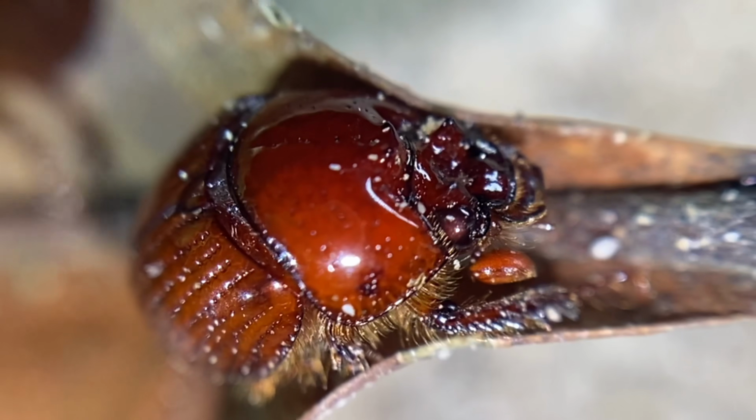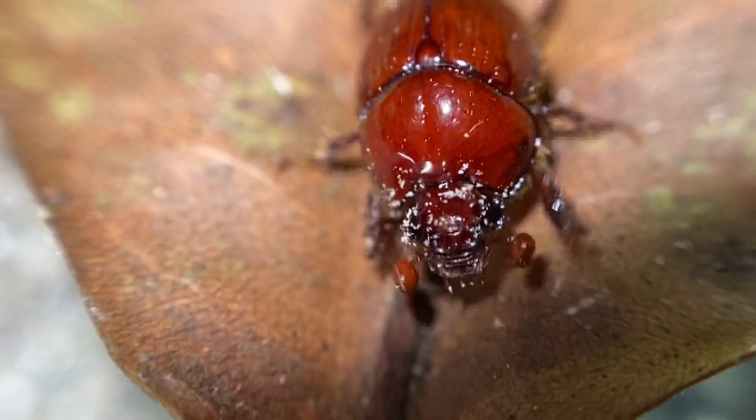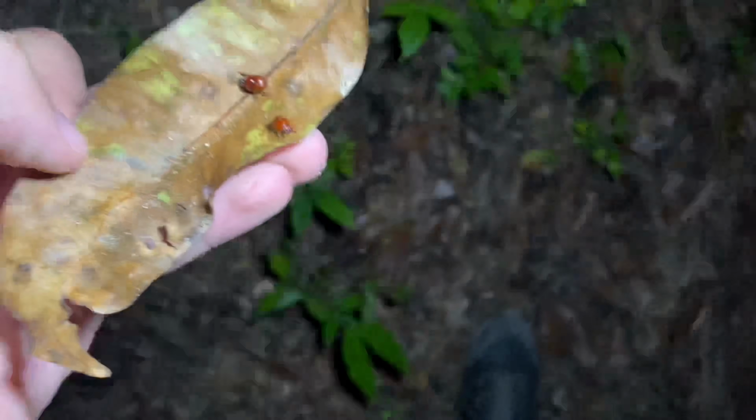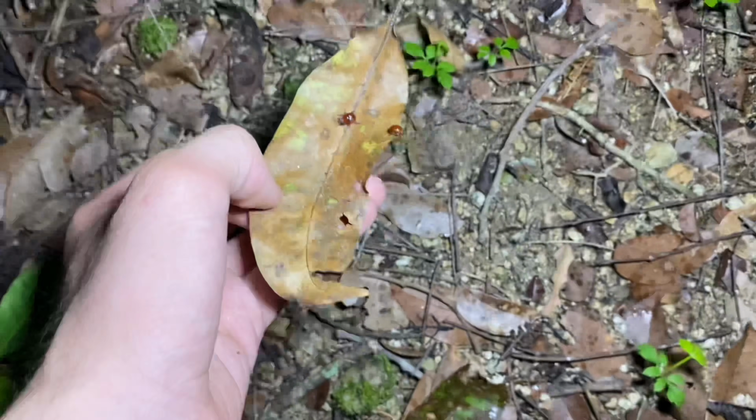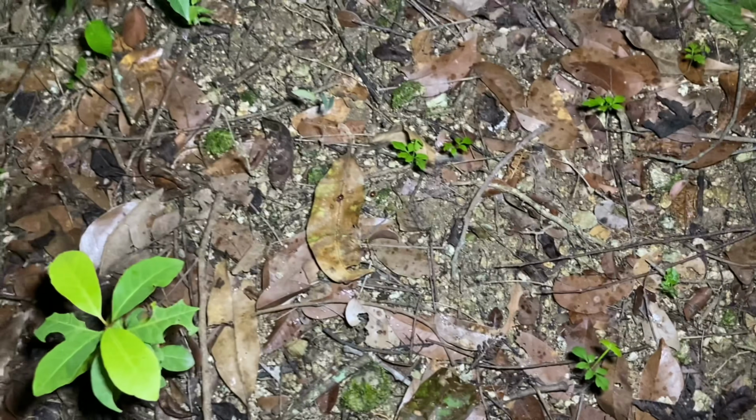And if anyone is curious, these beetles belong to the genus Bolbelasmus, a group which can be found both in the Old and New World. I'm just going to leave these bulbos in the forest here, and they'll probably dig down to the ground in a few minutes or so.